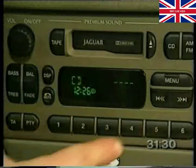Press CD to play a disc. Choose a disc with the preset buttons. Number 1 will play the disc stored in the bottom tray of the magazine.